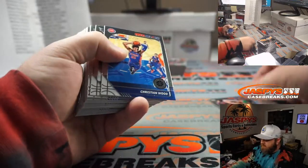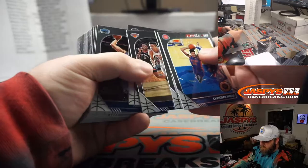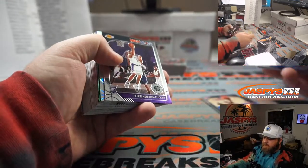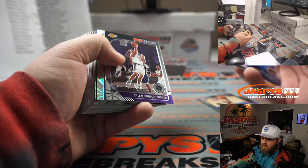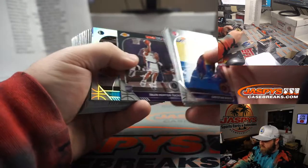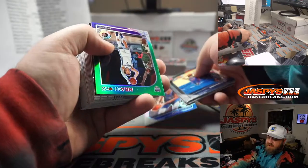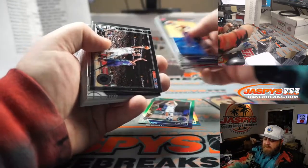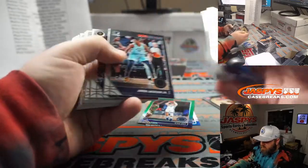Jayson Tatum for the Celtics, Greg Whaley. This is the box 4 regular pack. Sekou Doumbouya for the Pistons, Joshua Cherry. Justin Jackson for the Mavericks, Larry Fassauer. Kyle Guy for the Kings, Miguel Ramirez.